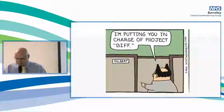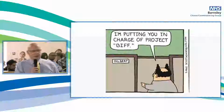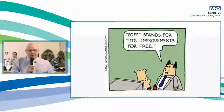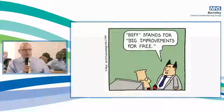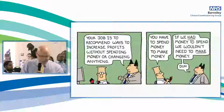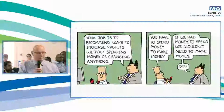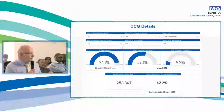Right, I'm here today because the CCG were looking for someone to champion electronic repeat dispensing, and I like to call it Project BIF, because it's big improvements for free. Now, as someone already pointed out, there's no such thing as a free lunch. You don't get anything for free, but you've actually got a piece of kit sitting in your surgeries at the moment that could free up a lot of your time. That's what the CCG is currently doing.